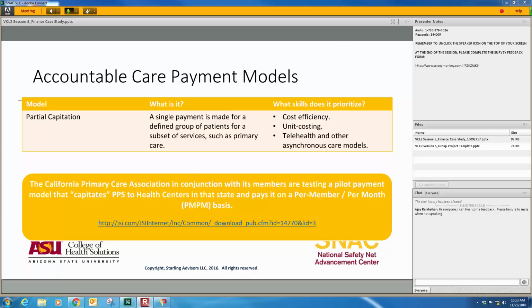In this situation, it's really important that the providers that engage in this model really understand the basic constructs of how to eke out as much cost efficiency as possible within their models. The nice thing about primary care capitation and capitation in general is it gives providers a lot of flexibility in how they provide services and how they reach out to their patients.